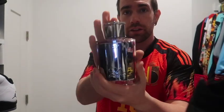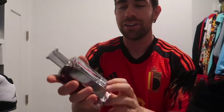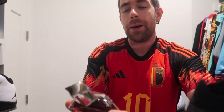So the first one is Justin's The Second Soul. I don't really love this plaque for pictures because it's super fingerprint-y, hard to take pictures of and everything. So you can see my camera. It's hard to take pictures of, but the juice in here is really good, especially on the dry down. It gets super deep, super rich. The gin is in here from Brass and Soul. I loved Brass and Soul.